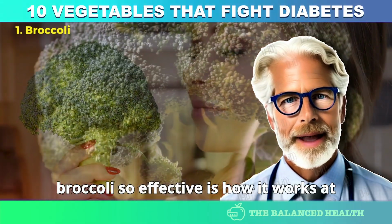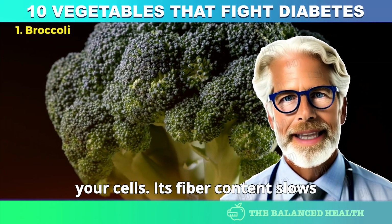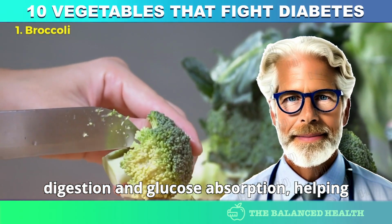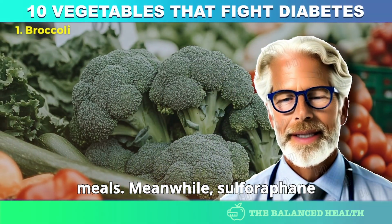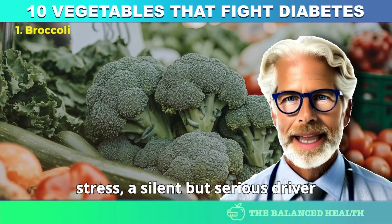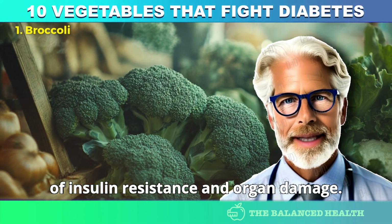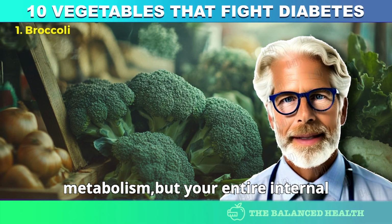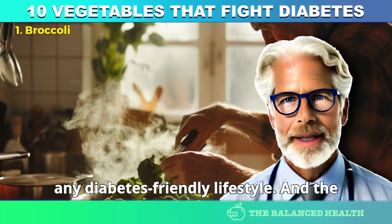What makes broccoli so effective is how it works at both the surface level and deep within your cells. Its fiber content slows digestion and glucose absorption, helping to stabilize your blood sugar after meals. Meanwhile, sulforaphane and other phytonutrients get to work protecting your cells from oxidative stress, a silent but serious driver of insulin resistance and organ damage. Broccoli supports not just your metabolism, but your entire internal balance, making it a foundational food in any diabetes-friendly lifestyle.